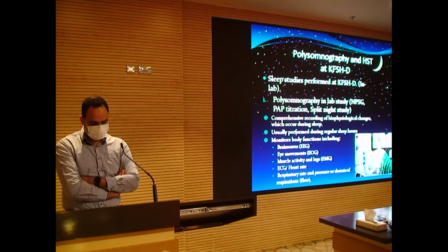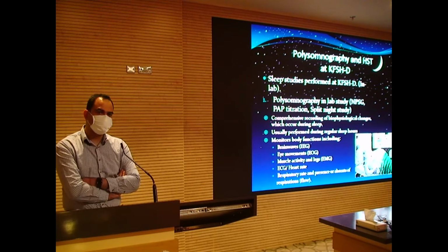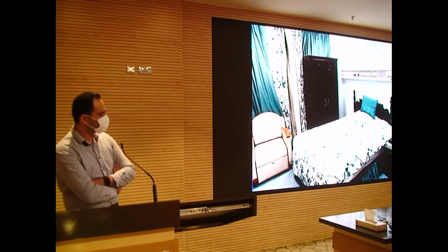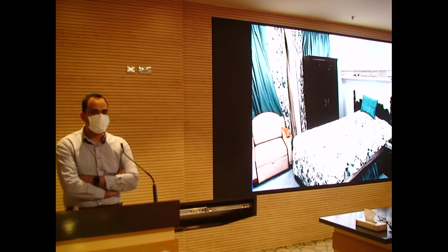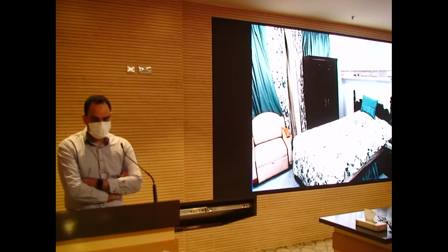During the study, we monitor the brain waves, eye movements, muscle activity, and legs, ECG, heart rate, and respiratory rate for the presence or absence of respiration. This is one of our rooms, and we try our best to make it look homey, just to reduce the stress and the anxiety, and make it look different than the other rooms in the hospital.